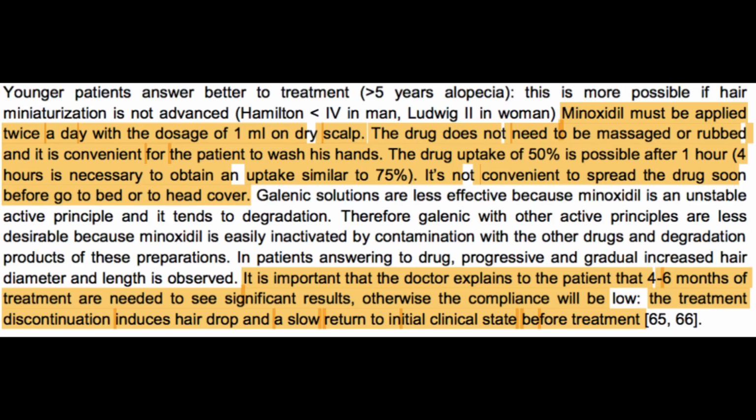Now let's keep going. It is important that the doctor explains to the patient that 4 to 6 months of treatment are needed to see significant results. Otherwise, the compliance will be low. The treatment discontinuation induces hair drop and a slow return to the initial clinical state before treatment.